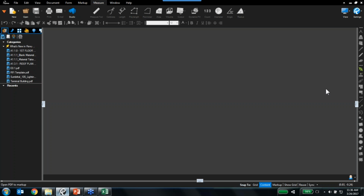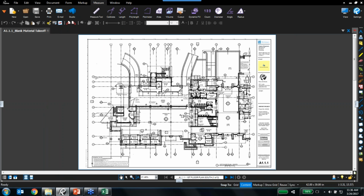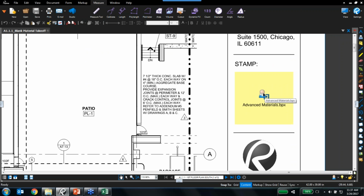And here in Revu, I'm going to open up our material takeoff document. And before I get into the new features, I want to focus on something that if you are doing takeoffs in Revu, you may already be using or you may not have thought much about, but that will really pay off with a lot of the new features in Revu 2017 that you're going to see today. And those features are profiles.